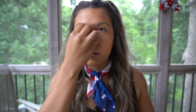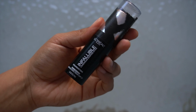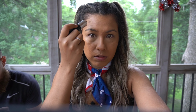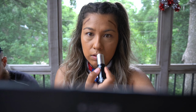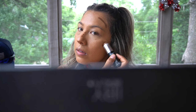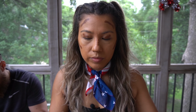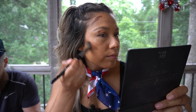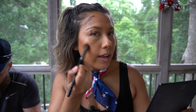Okay. Then I'm using the L'Oreal Infallible Longwear Shaping Stick. It's a foundation, it also has sunscreen, SPF 27, that's nice. All right, so this is key for me. It literally is my contour, bronzer, eyeshadow, everything in one. I think it's so good, and it's creamy, so it doesn't feel over the top. It doesn't feel like you're looking too snatched, but still pretty snatched, you know what I mean?